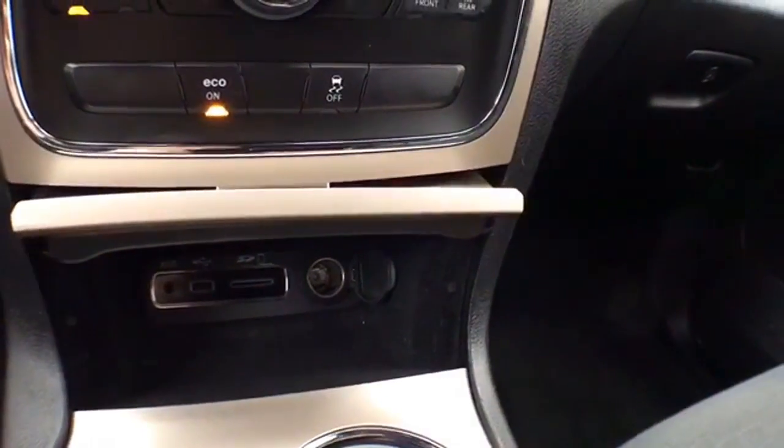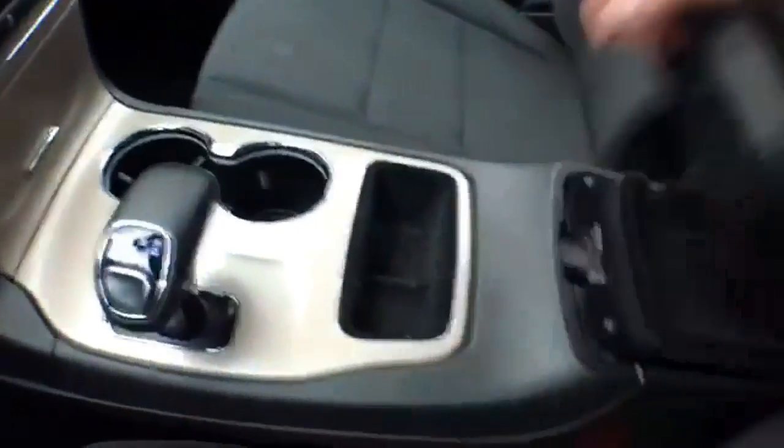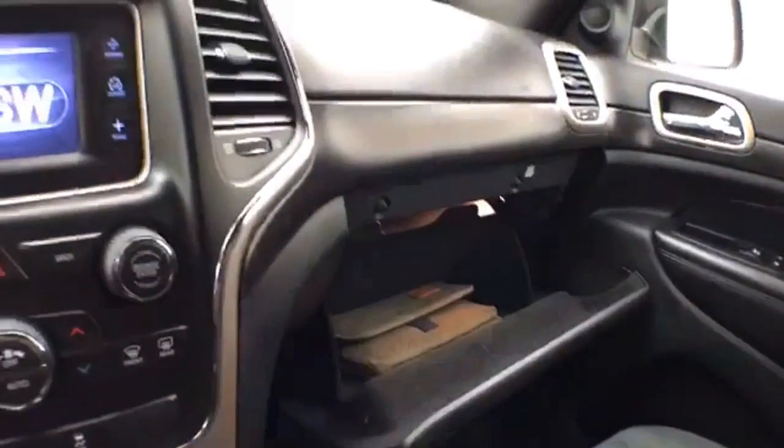USB and auxiliary input allows you to connect those mobile media devices. That 8-speed automatic transmission. And lots of storage space in the armrest, and a large glove box with all the owner's manuals.